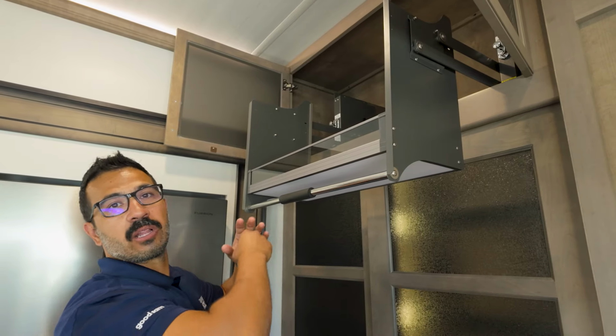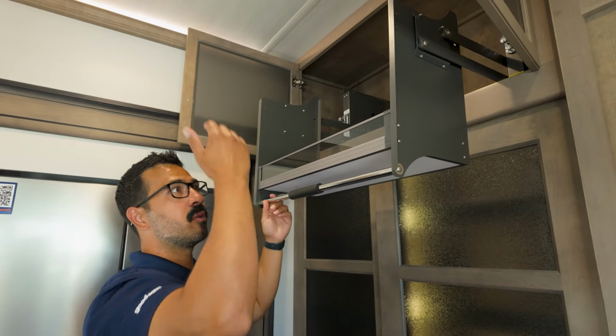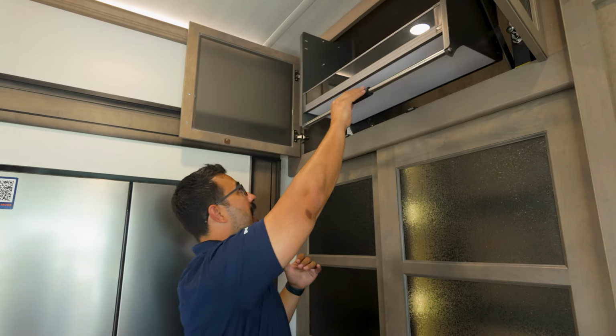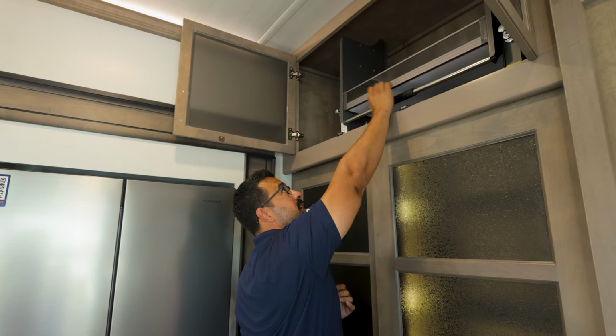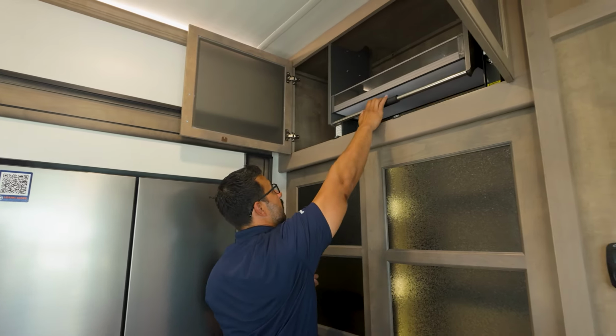So yeah, you're not gonna wanna load it up with a ton of canned goods, but you can put a few in there, or boxes of cereal, things for s'mores. It just makes this space so much more usable on a daily basis. Now again, at 6 foot tall, it's still a little bit of a reach. So if you're a little bit shorter, it might still be tough, but for me, it's definitely very grabbable.